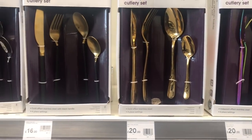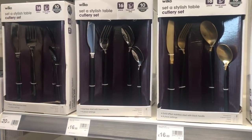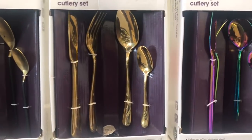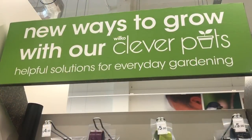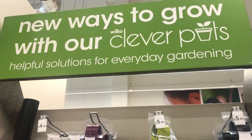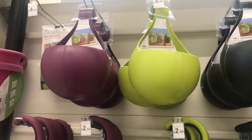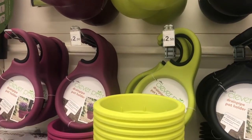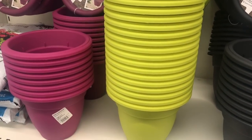Again, cutlery, they've got it in different finishes. They've got it in stainless steel, this gold look. They also had it in a copper look, and then they've got it in what I call the unicorn stroke mermaid look. Now we're just going down all the different coloured pots they've got, especially in this aubergine colour and the lime green, and they've got all the pots in the different sizes.